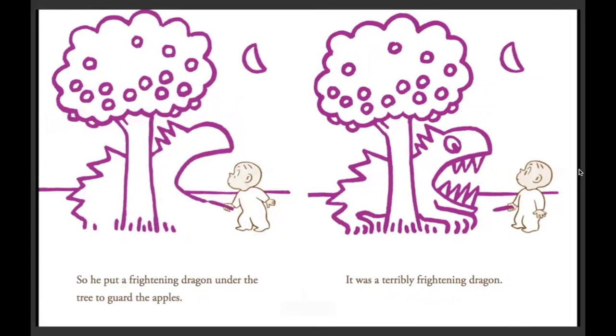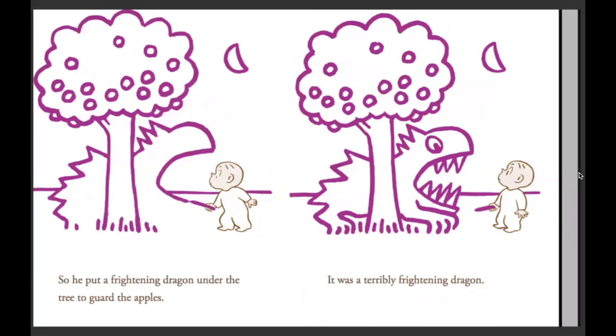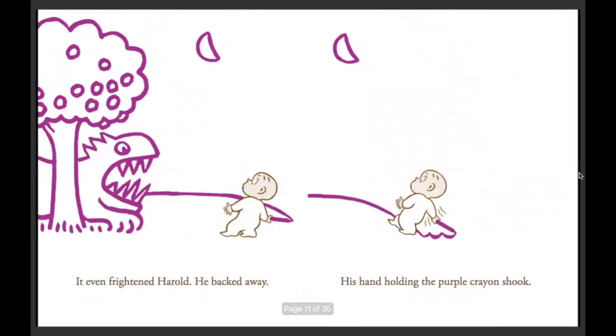So he put a frightening dragon under the tree to guard the apples. It was a terribly frightening dragon. Whoa, that dragon has so many sharp teeth. It even frightened Harold. He backed away. His hand holding the purple crayon shook.